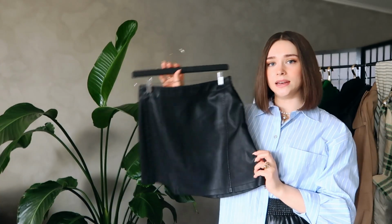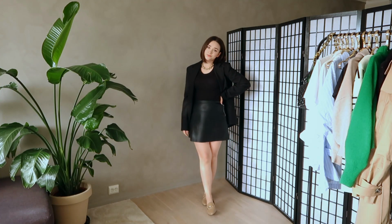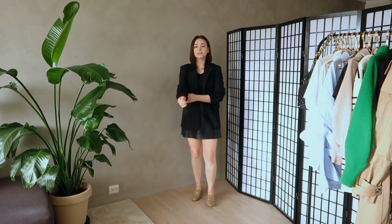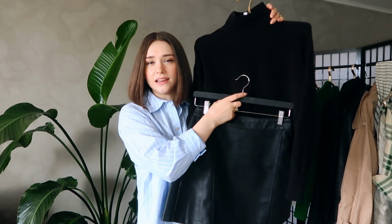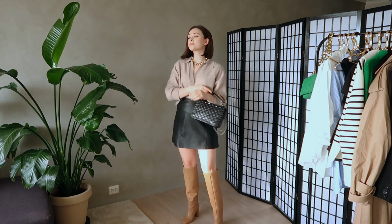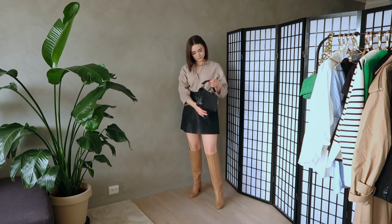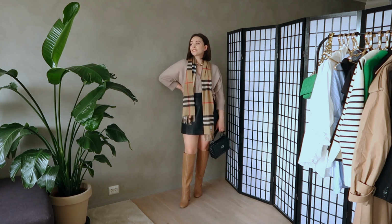I also added a mini skirt, and this is in faux leather. I love having bottoms that are in the same color as the tops, but they have a different texture to them. It just makes it so much more interesting when you have, say, this black top and the black skirt, so you can see a little bit of, I just call it interest. Difference in texture just adds so much to an outfit, and then when you have the same color, it still looks really elegant. It's really easy to pull off. You don't have to think about what colors go together.